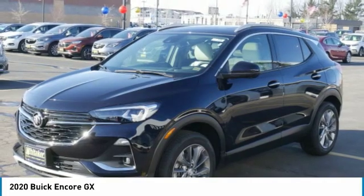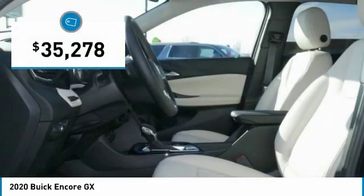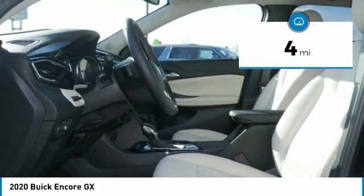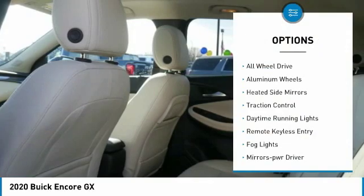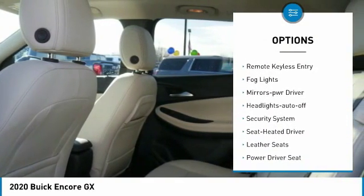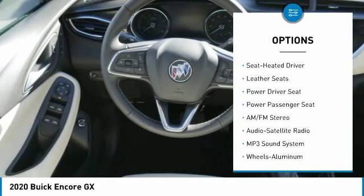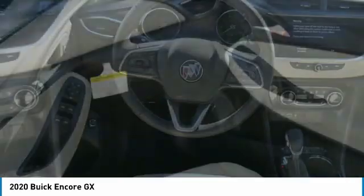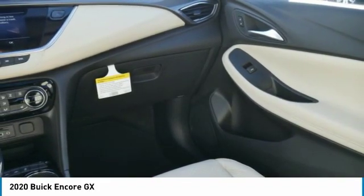Standard features that would make any car owner smile, and is priced below $40,000. This vehicle has less than 100 miles. Here are some of this vehicle's great options: all-wheel drive, aluminum wheels, heated side mirrors, traction control, daytime running lights, remote keyless entry, fog lights, power driver mirrors, auto-off headlights, security system.